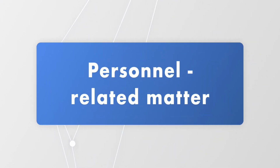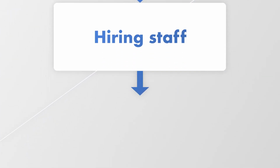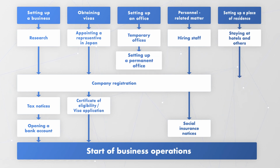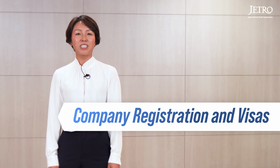Furthermore, depending on the nature and scale of the business, it is also necessary to select and secure personnel to work at the Japanese base. When concluding employment contracts with these workers, social insurance-related notifications will be required as well. In many cases, other preparations are also necessary to start a business in Japan, such as setting up an office and a place of residence. In this episode, we will be focusing on company registration and visas. Experts will explain the topics that many foreign companies have questions about when establishing a base in Japan.